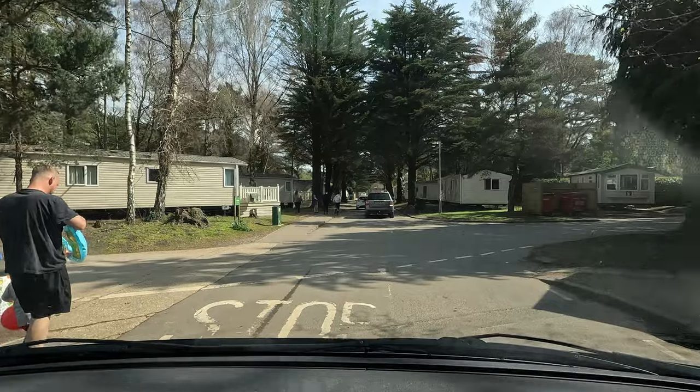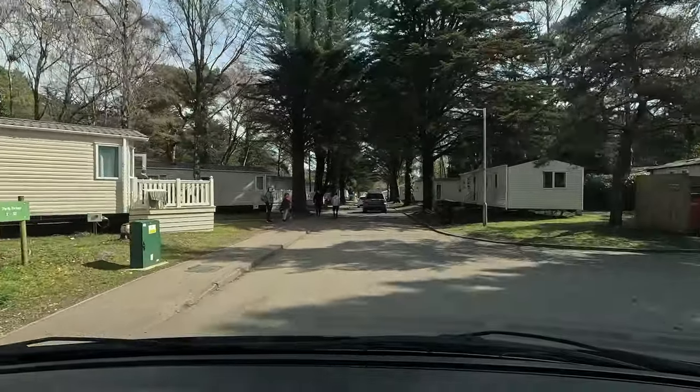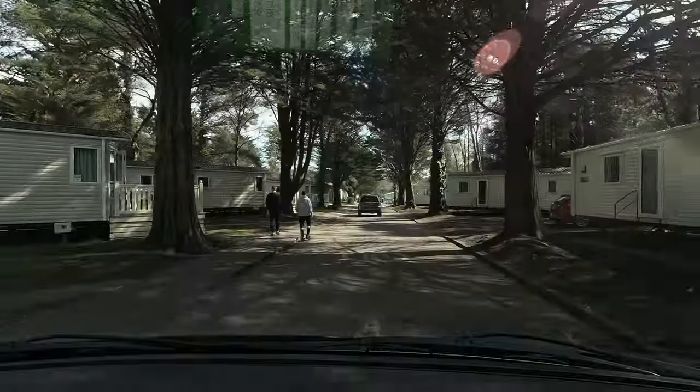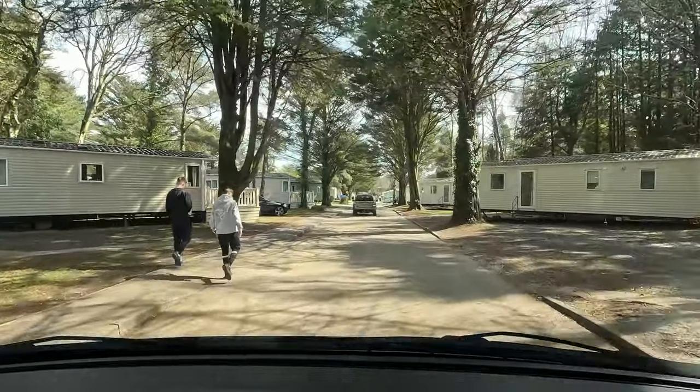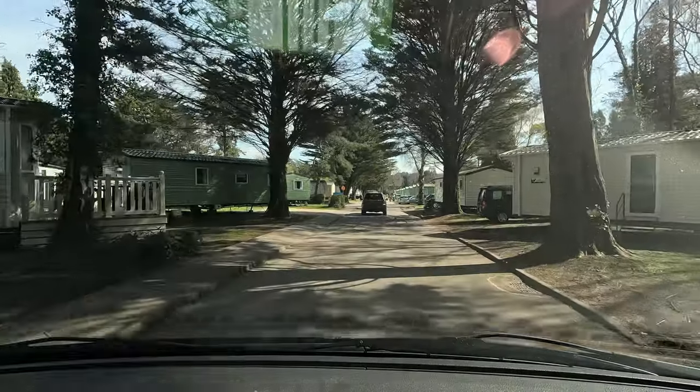This is now taking you down to the entertainment area. So if you're going to go there each evening, it will be a case of walking down. And like I say, it's only a few minutes, it doesn't take very long. It's just a case of following this road all the way down to the end, and it'll take you to the main complex.